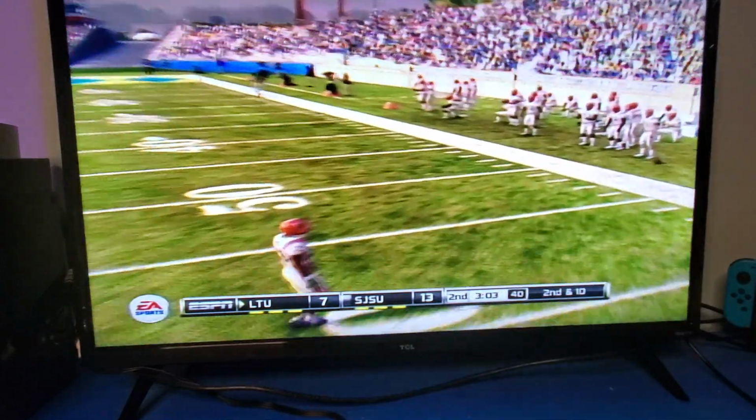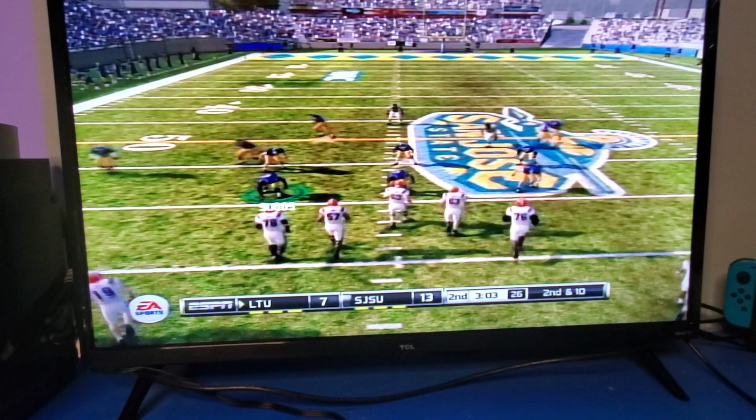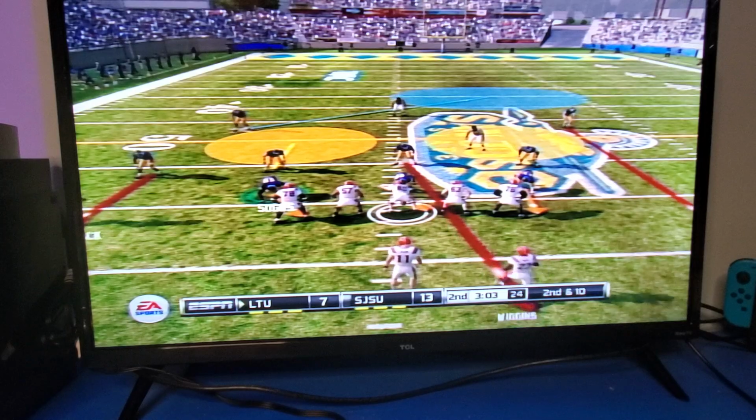Throws to the tailback, incomplete. Pretty good effort here by the quarterback in trying to squeeze that ball into a tight spot. I know it was incomplete, but he didn't have too many other options.